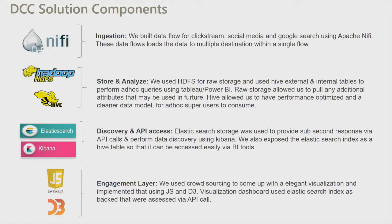The next layer is HDFS and Hive. HDFS provides a great way of storing the raw information, and Hive allows you to provide a structural data model on top of your raw data set. I'll talk about that in more detail.